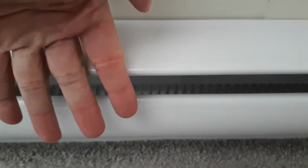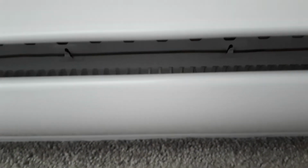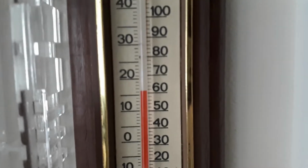Oh, the heater's on. The heater's on here at one end. Listen to it. Hear it? It's on. It's starting to get hot. It's 16 degrees Celsius in the living room. And the thermometer is reading 16 degrees Celsius or 61 Fahrenheit.